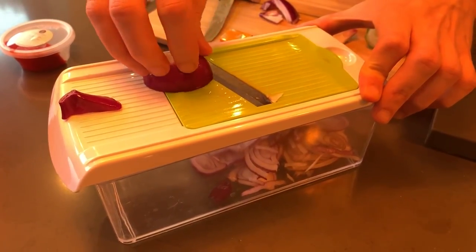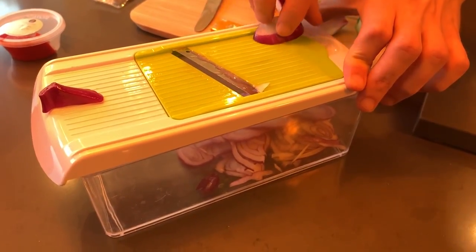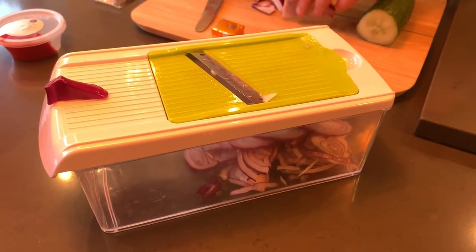Just watch your fingers. Yeah. Please. It's all right, if I chop them, then you get it on camera, right? Well, I know, we have blood everywhere and you're off to the hospital then, yeah.